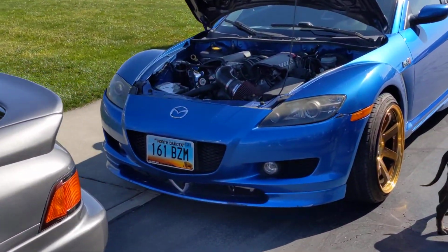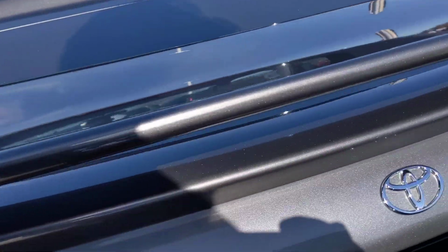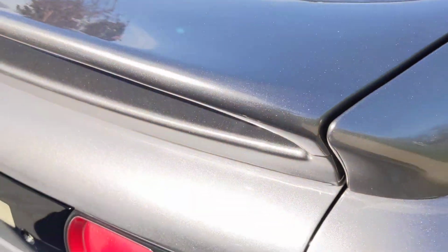Or an RX-8 with an LS. Wow, very cool. Very, very awesome.